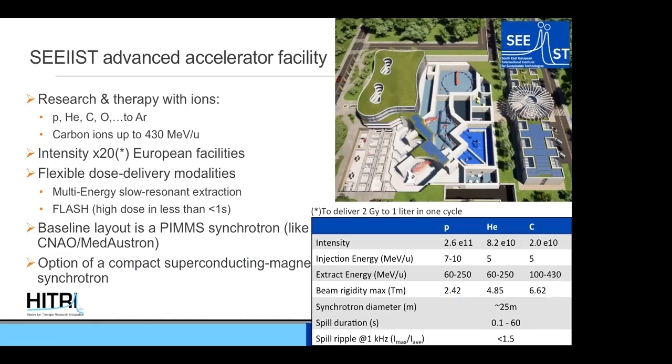Okay, so what do we want to do for SEEIST? SEEIST will be a next generation facility, in the sense that we aim at having at least a factor 10 or 20 higher intensity compared to European facilities. Amaldi discussed the challenges to achieve FLASH. It is indeed to address these challenges that we aim at having a much larger intensity. And I will tell you why, how.